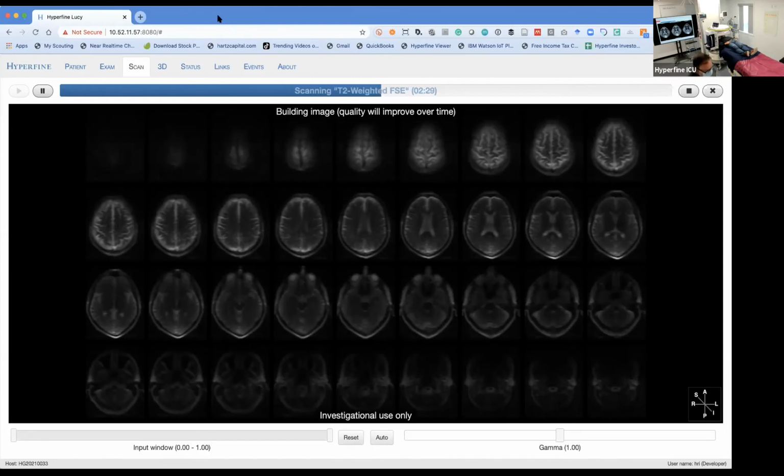Time of flight angiography or other forms of angiography are works in progress. Our engineers are working on sequences right now. There are some challenges there because T1s are shorter at low fields, so the background suppression of the other tissue compared to the inflowing blood is a little bit more of a challenge. But we do believe that angiography is possible, especially in combination with possibly some contrast agents that we're exploring.